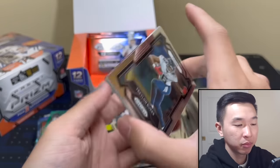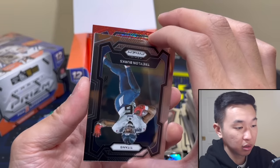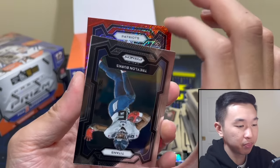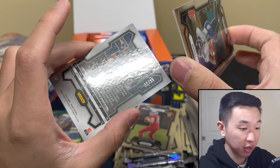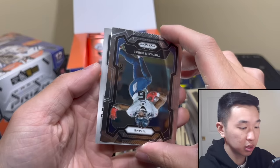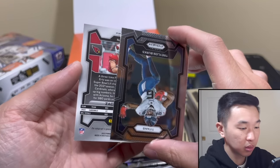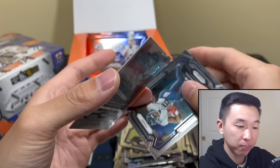Rookie. Texans. I saw Navy, so Patriots. That's a nice one. Gonzalez. Color match, too. 35. There we are. And Zach Ertz to 35.